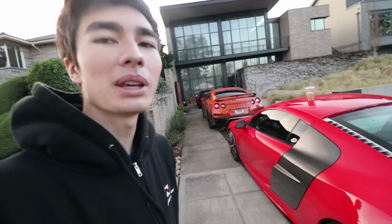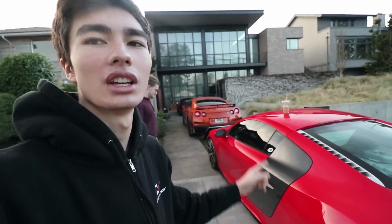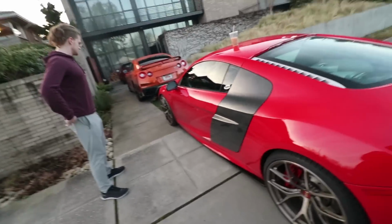Exactly. I'll make a couple videos on this whole process, and when it's over, you guys can let me know in the comments if you think it's worth pursuing a route in that car or just keeping this car, but I'll have to find that out for myself as well.